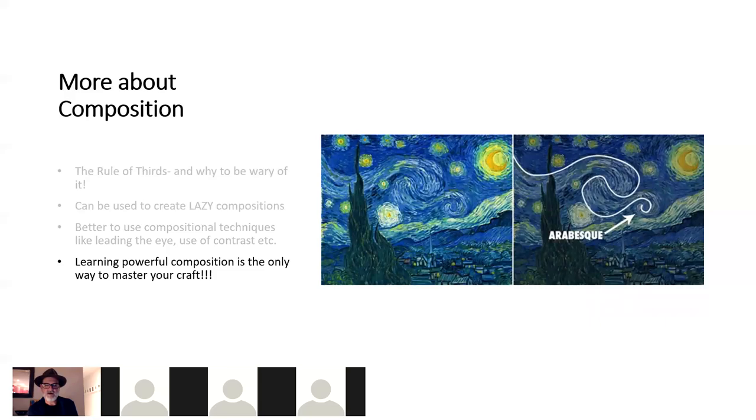This is a really good example in Van Gogh's, I think this is Starry Night. You can see the placement of the tree in the foreground is more a third than a half, put it that way. So it does kind of conform to the rule of thirds. But the main element for me is that sweep of light in the evening sky, and it's not straight. It doesn't just go across the screen.